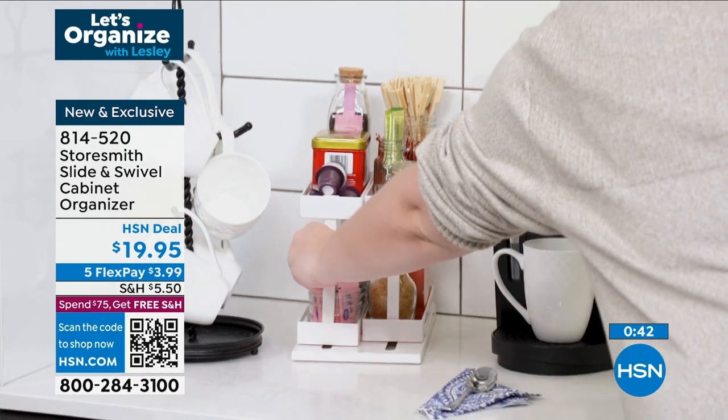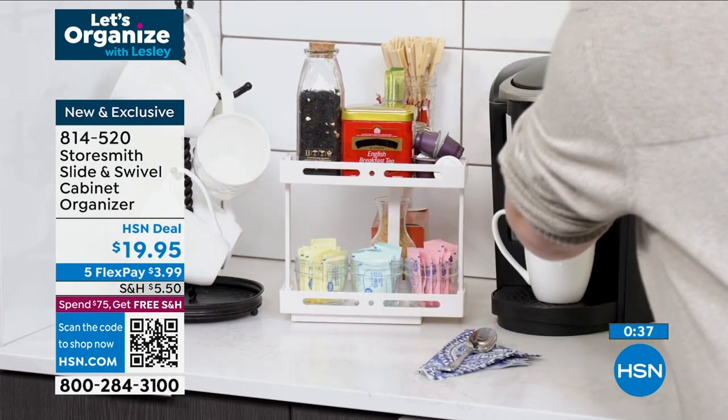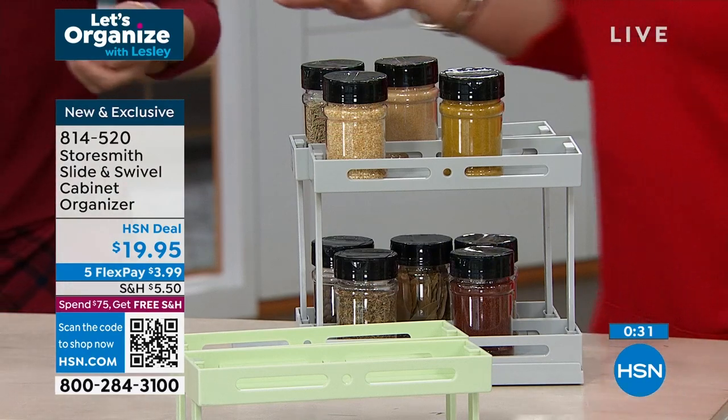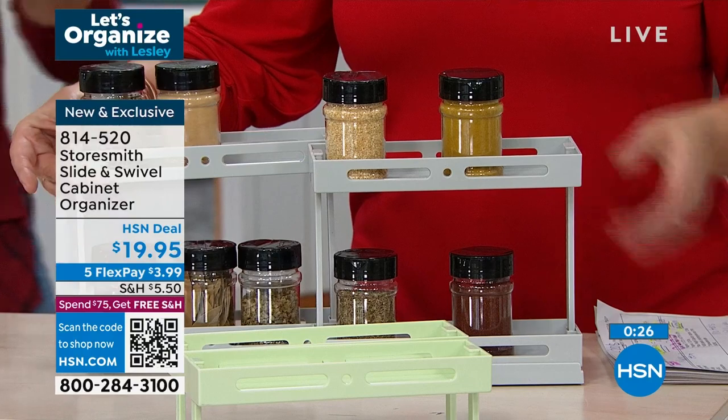814-520 is your item number, but a $20 bill, you get it out of the box. You don't have to build it. I mean, look at that. Somebody had it as a coffee station. It is everything. Right? Remember, each one of those will hold 3 pounds.